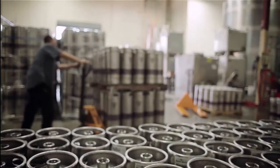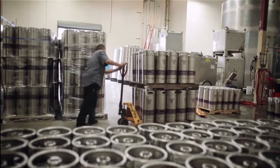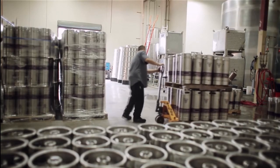Finally, one other cool fact when you're talking to an account is each keg we put into service is like planting 26 trees. Based on the number of kegs put in service today, FreeFlow has made the equivalent of planting as many trees as there are in Yosemite Valley.